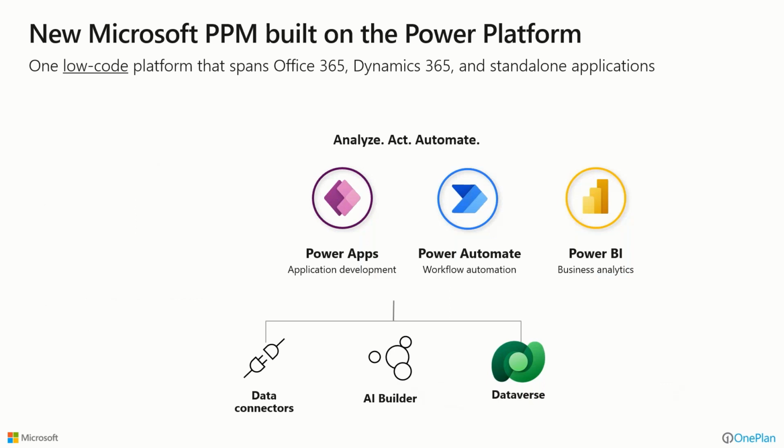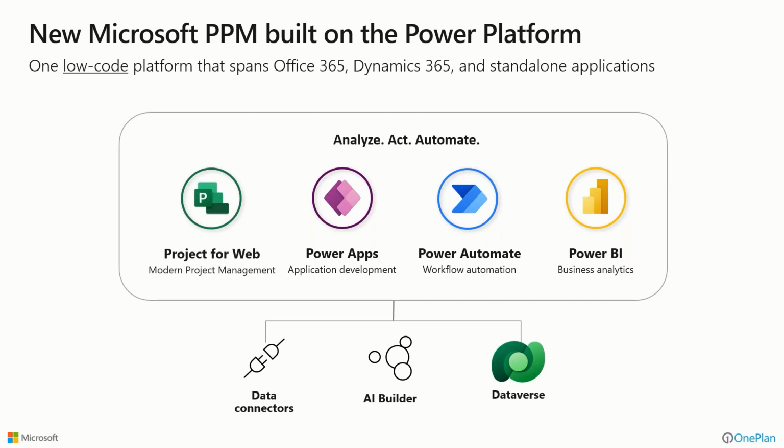So this new Microsoft PPM project for the web is built on the Power Platform. The Power Platform includes things that you may already be using in your organization. There's Power BI that people are using for business analytics and dashboarding and reporting. There's Power Automate that people use for business process and workflow automation, as well as light connection between other tool sets. There's Power Apps, which is the low-code, no-code platform for fashioning your own applications very simply within the Microsoft Cloud. And Project for the Web fits into this.